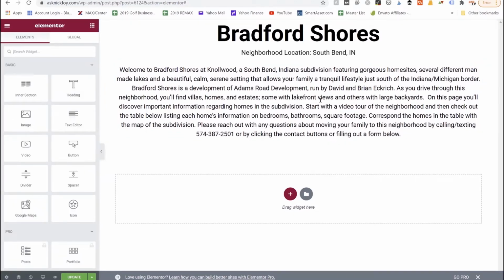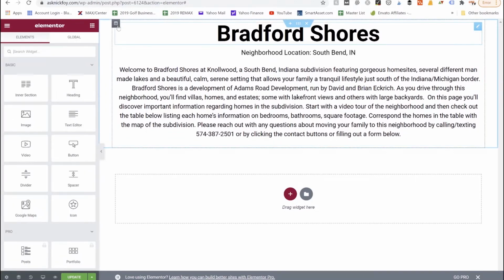Alright, so this is our first section that we've created. We've got the big section box, and then inside it is a column box that is full width, single column, and then inside that we've added 3 different text boxes where we typed in the neighborhood name, the location, and a bio about the neighborhood.